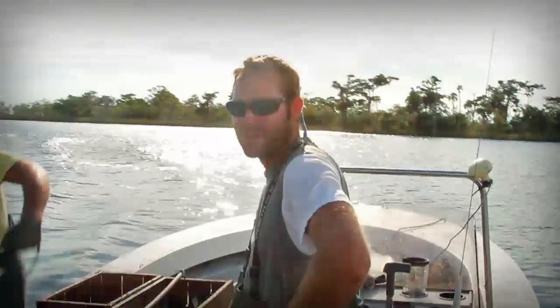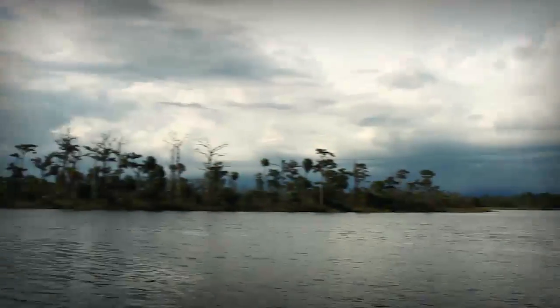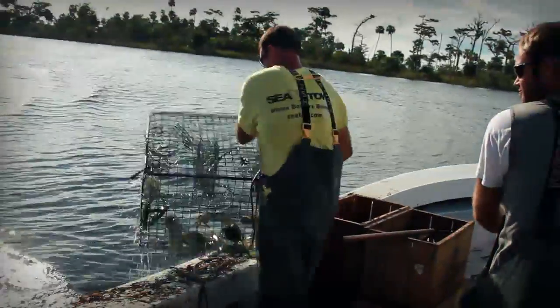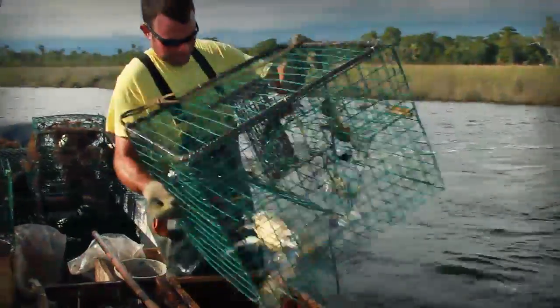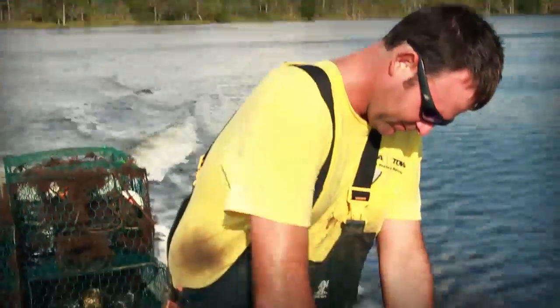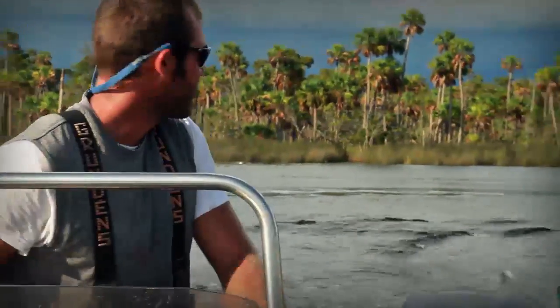Got about 20 more traps to pull before we pack up and head to the house. Trying to hurry up before that stuff right there behind us catches up with us. As you can see, it's pretty bad. That's it. We are done for the day. Trying to get away from that rain.